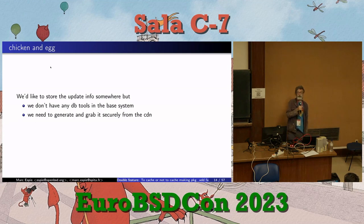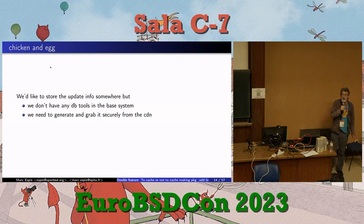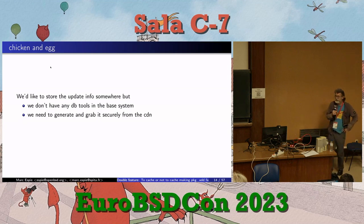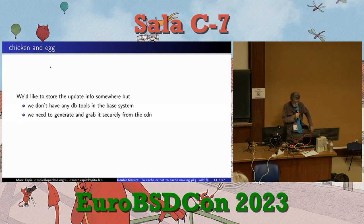And also, we don't have any database tools in the build system, so if you have 10,000 packages and you want to cache information for each and every one of them, how are you going to store them? At some point, we had SQLite in the build system, but it was thrown out for, I would say, spurious reasons. And also, it didn't help me because that code is still Perl, and having SQLite is not enough. You also have to have the whole enchilada of DBD::SQLite, and DBI is a huge beast that we definitely don't want in the base system.